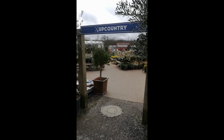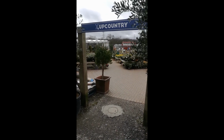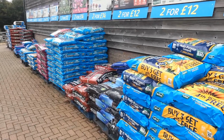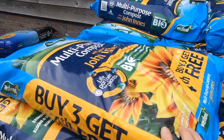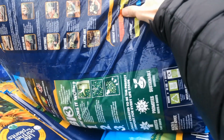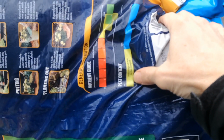What about this place near Haywards Heath, up the country? Haven't been here for ages, no idea what compost they sell. Let's go and have a look. So, 11 different composts here, and one of them is peat-free. Most of them you wouldn't know they had peat in them. You have to look really closely on the back to see any. Usually they have some kind of indicator here. Where we are, peat content, look. But it's not exactly obvious, is it? You've got to look carefully.